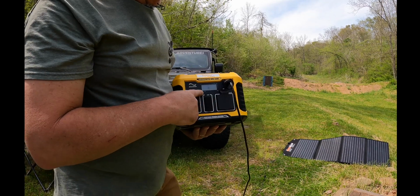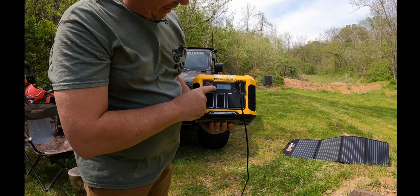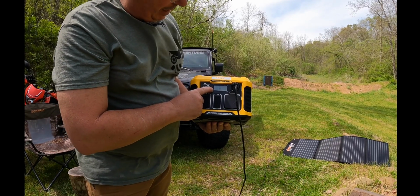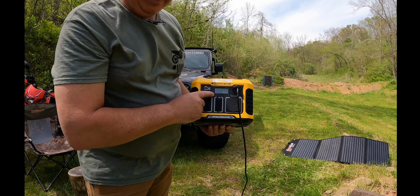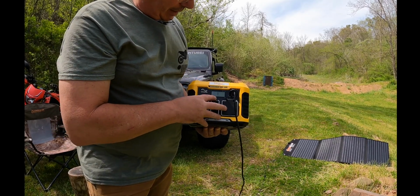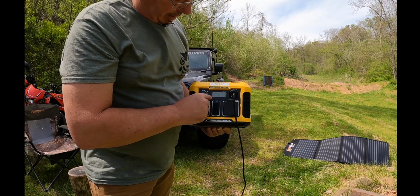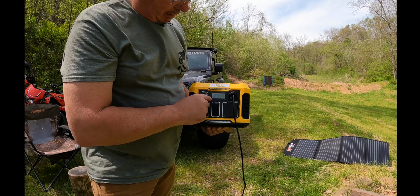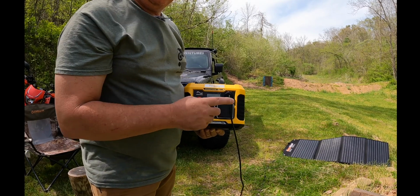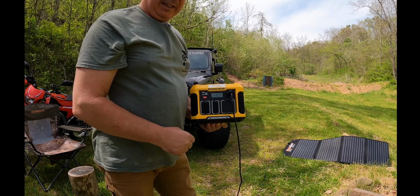So once we plug it in, you can see it comes on, shows 55%. The input is 29 watts. So we're not doing real good right now. We've not got enough sun. The higher that goes, the faster it's going to charge this up. So the sunlight is not direct right now, and it shows around 32 watts going into it. So depending on the sunlight, I may take my panel and set it up this way more toward the sun. We'll see what that does.